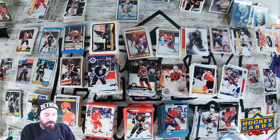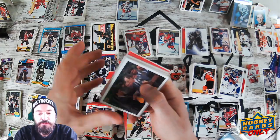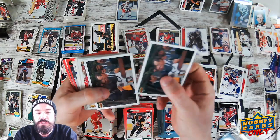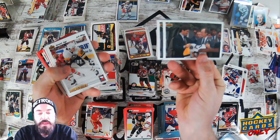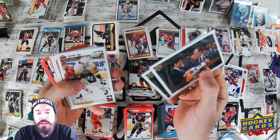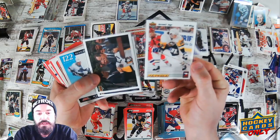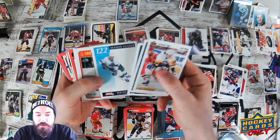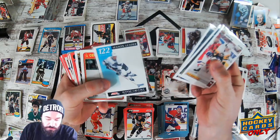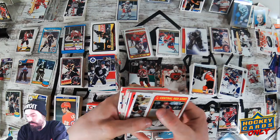Now, in the junk wax rookies and Hall of Famers, we had these George W. Bush Mario Lemieux cards, which are pretty funny. And then here's a Jaromir Jagr insert card, which is the Euro Stars, so it's pretty common. Then just here's a Gretzky from Score 91. This is a Fedorov rookie card I'm going to put a penny sleeve on right now.